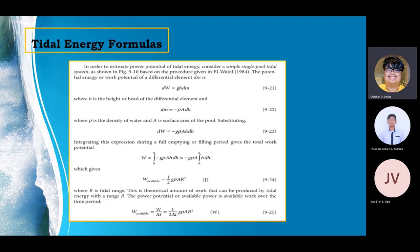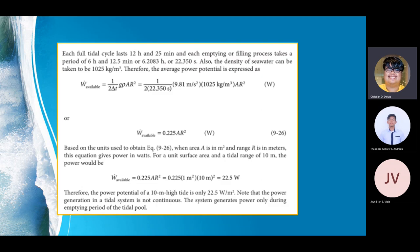So the next equation is the power available equals W over the change in time, or equal to 1 over 2 times change in time times g rho A R squared. Next, each full tidal cycle lasts 12 hours and 25 minutes. Each emptying or filling process takes a period of 6 hours and 12.5 minutes, or 6.2083 hours, or 22,350 seconds. Also, the density of the seawater can be taken to be 1,025 kilograms per cubic meter.